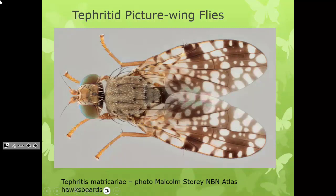Okay, just a few more, nearly finished. Amongst these, you've got another nice group to study, the picture-winged flies, simply because they're very pretty. And just like David mentioned this morning, Tephritis matricariae. This one was only known from a few places in Kent until a few years ago, and then whoosh. It's another example. It's now moving north. It's in Nottinghamshire, and it goes for hawksbeard. Most of the picture-winged flies form galls, so this forms galls on hawksbeard.